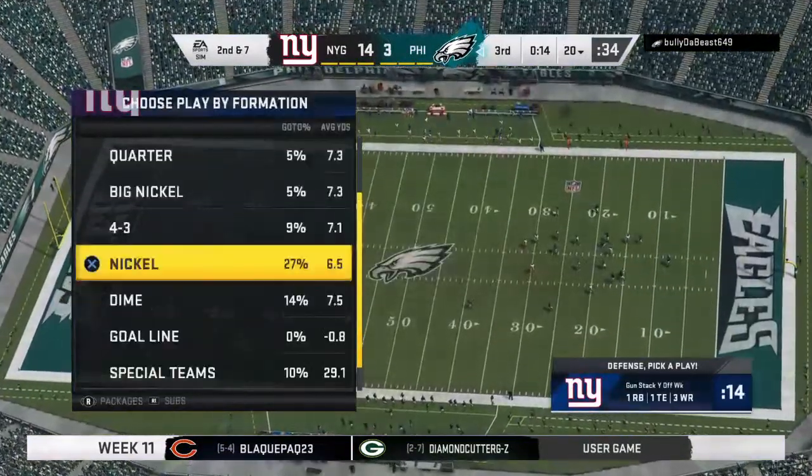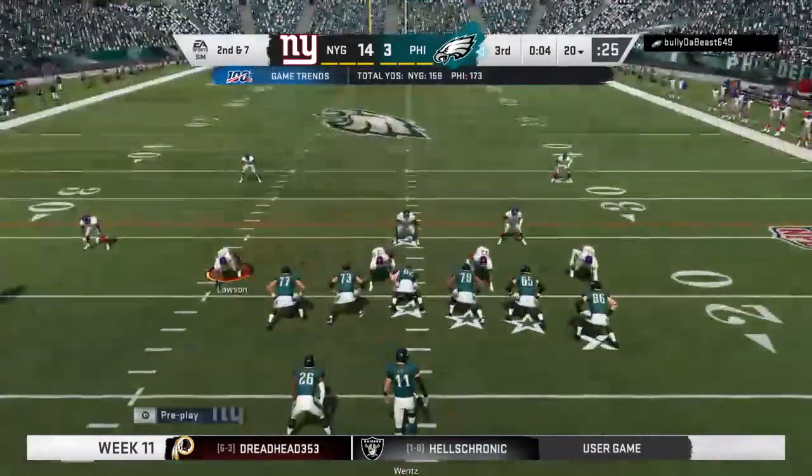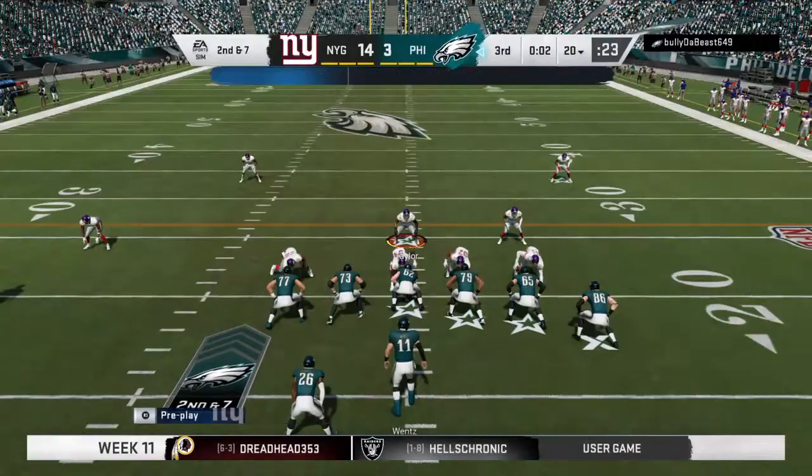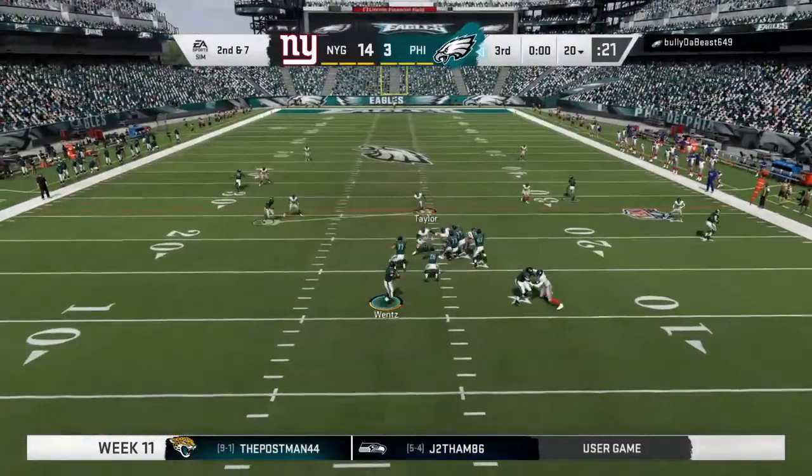A 3-yard pickup brings up 2nd and 7. This will probably be the last play of the quarter. Pick it up, pick it up, pick it up. On 2nd and 7, Wentz.